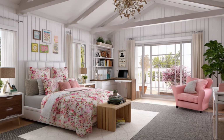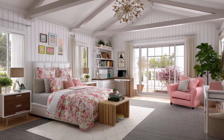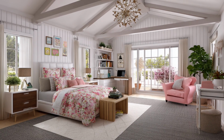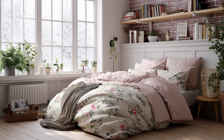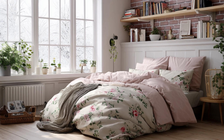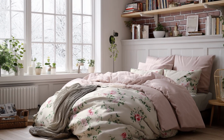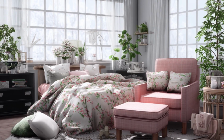This spring, let your home reflect the beauty of nature, the warmth of nostalgia, and the elegance of vintage charm. From floral details to cozy fabrics, every element can come together to create a space that feels inviting and timeless. Don't forget, the key to achieving this effortlessly chic look is in the way you mix and layer, allowing each piece to shine while contributing to the overall aesthetic.